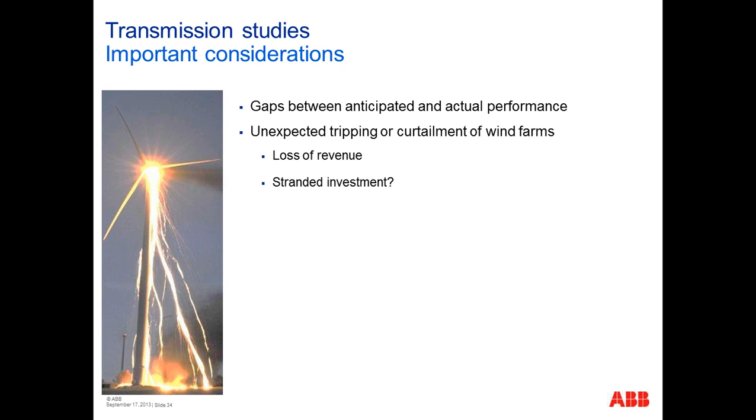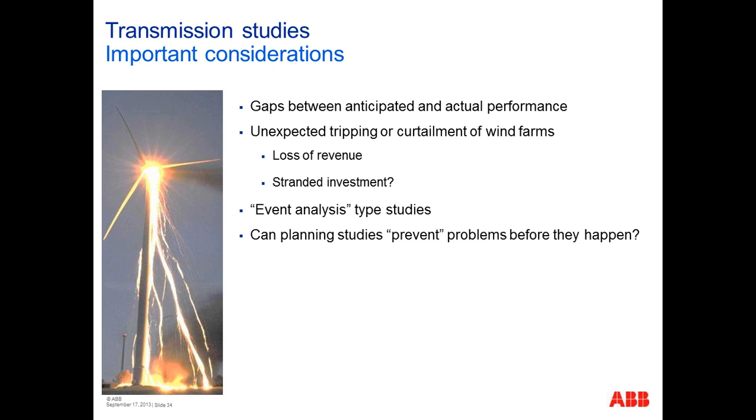I'm sure that somebody is sitting there wondering, why did this happen? We are seeing more event analysis type of studies to investigate performance issues, not seen in traditional system impact studies. And for wind developers, such types of studies are too late, which brings us to the question, can planning studies prevent problems before they happen? Are there deficiencies in the traditional types of studies?